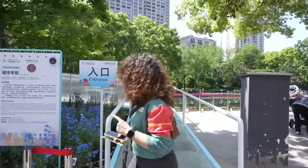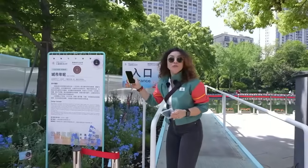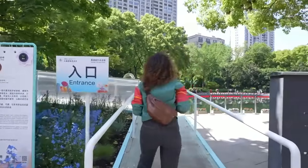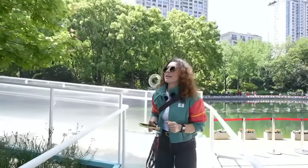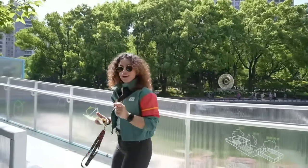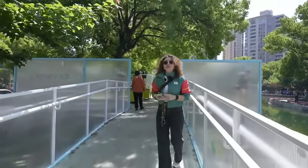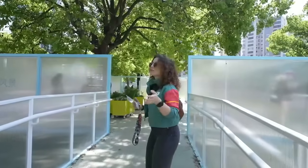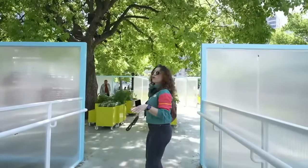Okay, we just arrived here at the Urban Tree Rings. Don't forget to check in with Alipay. Okay, let's go. The concept here comes from the whole life in Shanghai. So it's not only about the vertical skyscrapers, the vertical building, but life in Shanghai is also about the horizontal way.